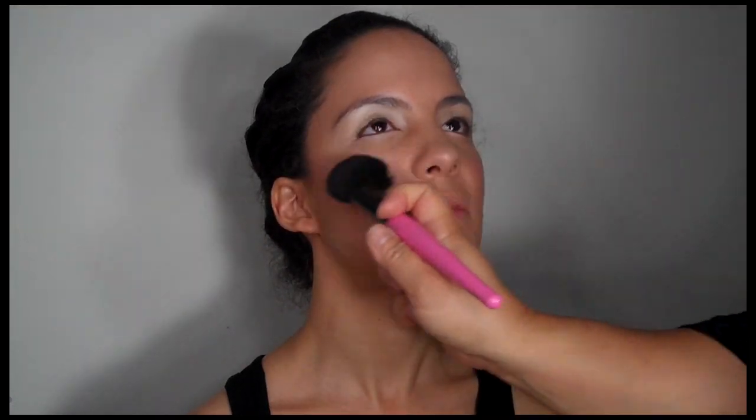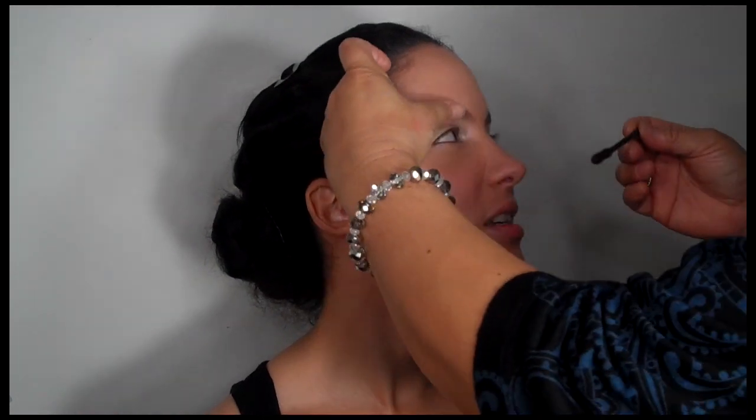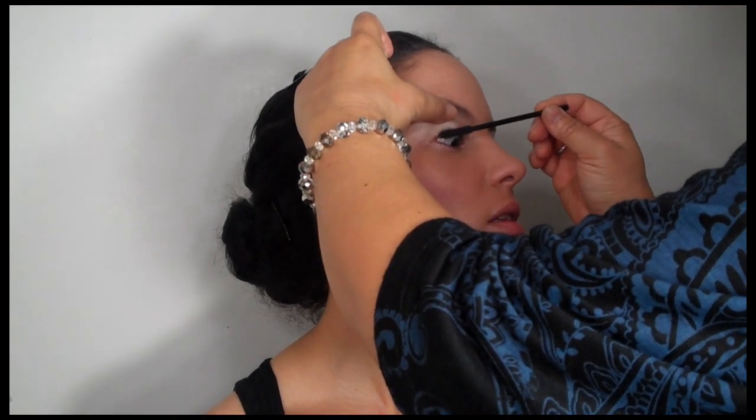But wait till the mascara, wait till the lips. It really does pull it together. And this is such a gorgeous look. I was so inspired by this look. I get really excited when I see looks that I want to show, and I really also get inspired to do my version of it.